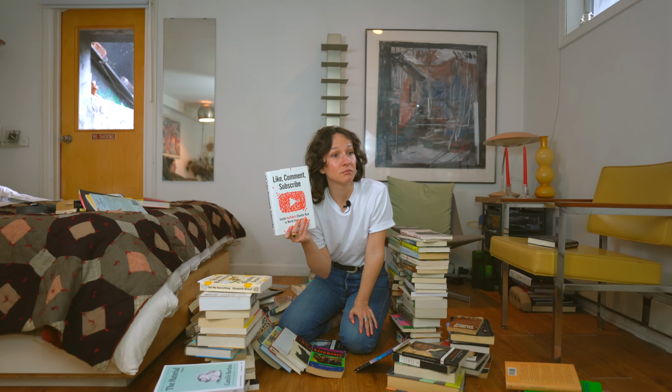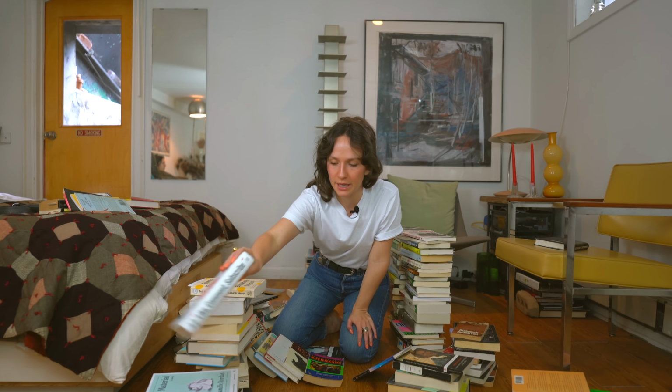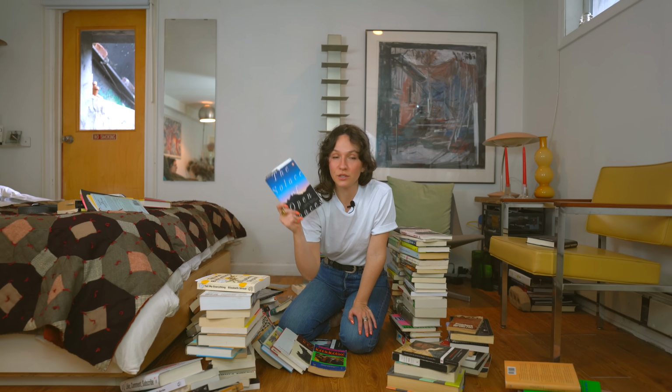Maybe I'll bring it back. Maybe it'll see the light of day again. I still need to read it though, and I'm really keen to read it. Stop it. Solace of Open Spaces. Loved this book, had a lot of fun. I'm gonna sell it though.